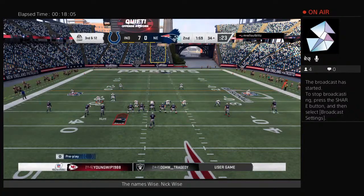Mike 56. Mike 56. Ricky. 56 to Mike, boys. 56.